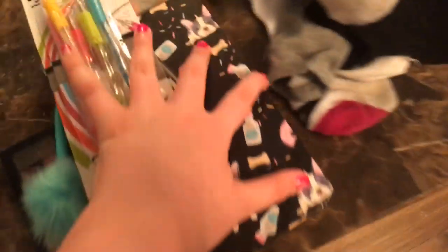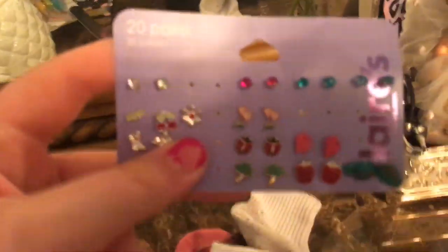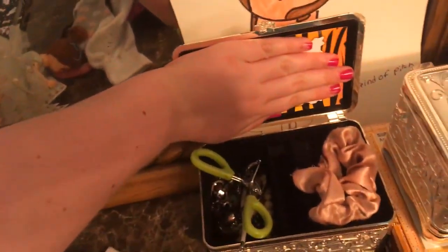And then just the stuff that I took over there that needs to be on my desk. Socks, a nail file, my earrings, my Julie Brock box. This was Tori, my sister's very first doll. So I have that in here because it kind of just became mine. And I have a thermometer. And then I have my sister's jewelry box.